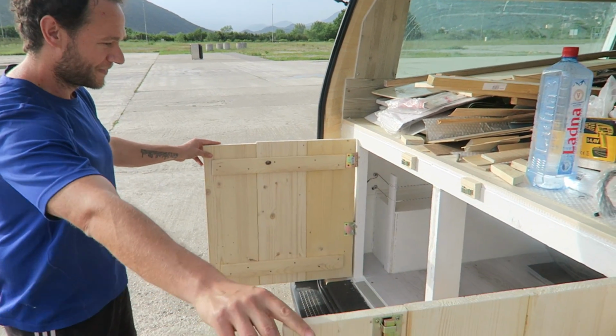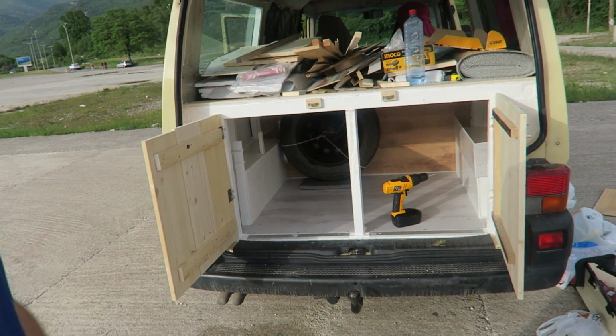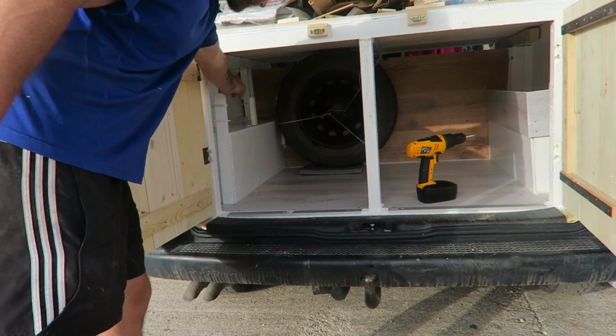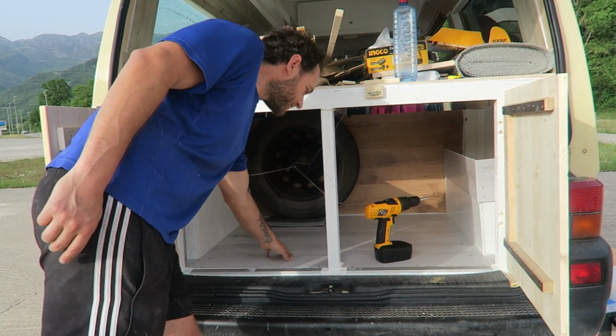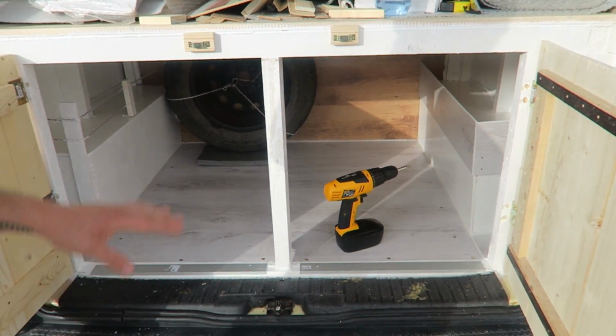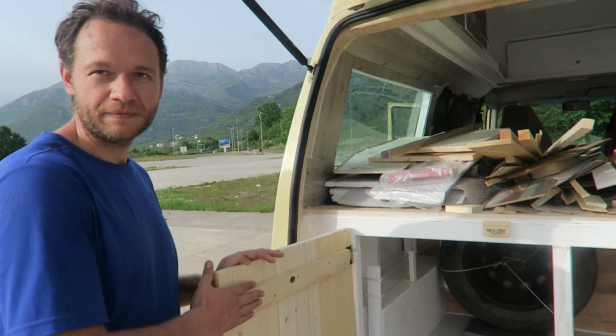So this is our garage. We have our spare tyre tied up at the back underneath there. We got some shelves over here and some shelves over there. Put our floors in, some metal for the high wearing area, and we've closed it all up and painted it. And we've just now put these doors on.